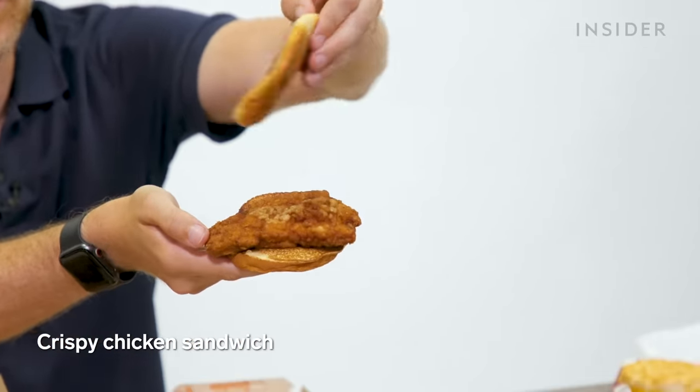The US large cheese pizza is $13.99 or 1,544 Japanese yen. It has a surface area of 989.9 square centimeters, which breaks down to 0.014 cents per square centimeter or 1.54 Japanese yen. Much cheaper here in the US.